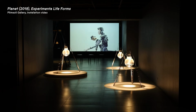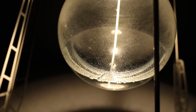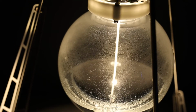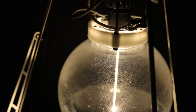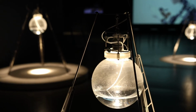So in terms of what's going on with my piece Planet, the core of the work is an acrylic sphere which is holding water, clear water, and mounted above that is a really powerful LED spotlight. And so that goes through the water, and the water acts like a lens and actually refracts the light.